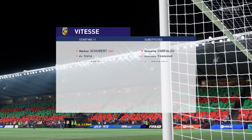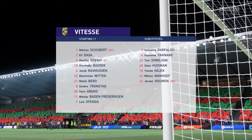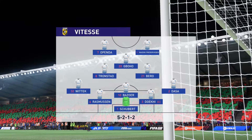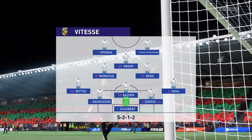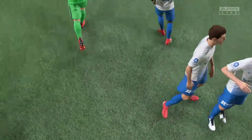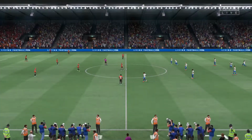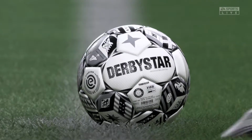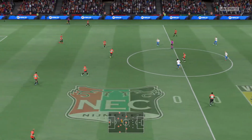And this is the initial 11 for the visitors today. Well, on paper, it looks a fairly cautious approach, because unless their wing-backs can get into more advanced areas, I'm not sure where the attacking width will come from. And so the battle commences.